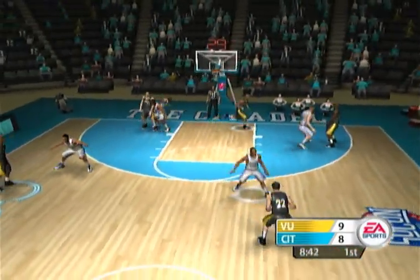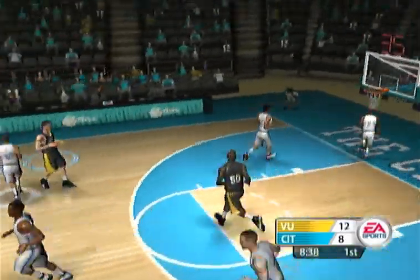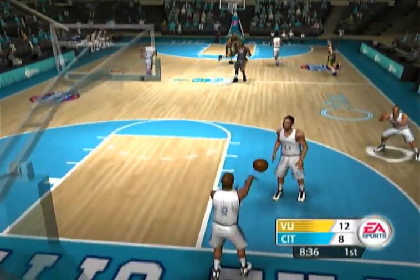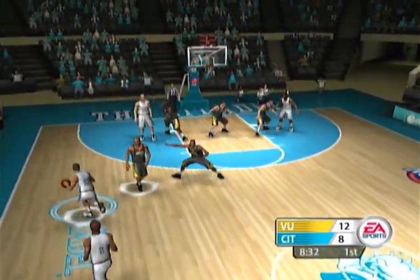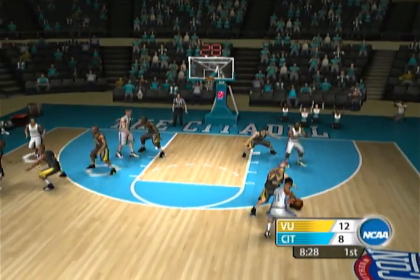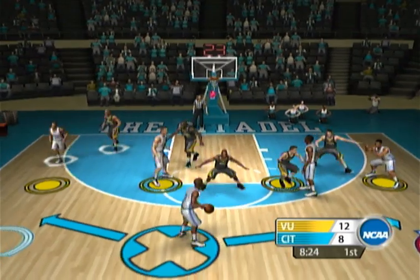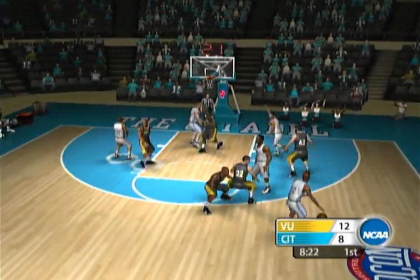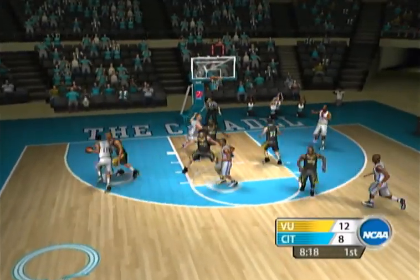They try to get a back screen opportunity. The small forward handles the pass. Number 30 from downtown. Here's a back screen being set up. Had him in the post and didn't pass it in. Reverses it. He's got an open cutter. Evades the defender by stepping out for the pass.